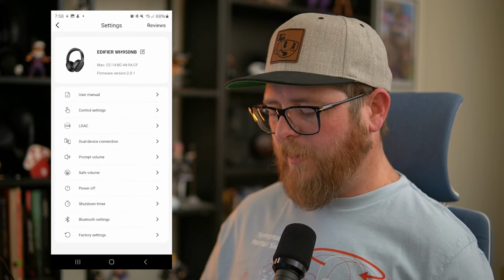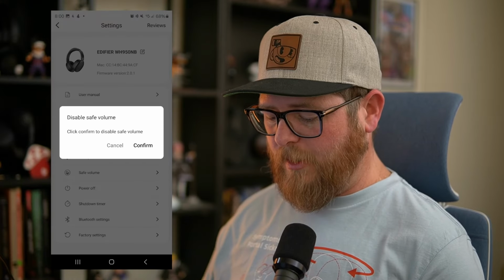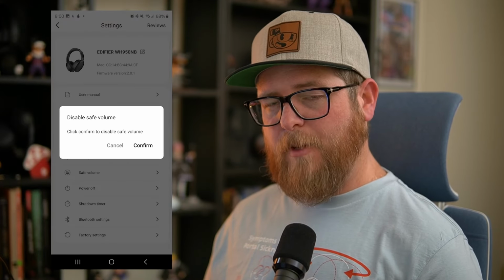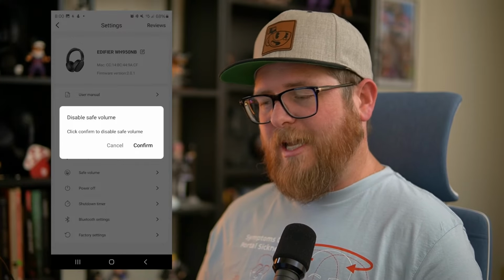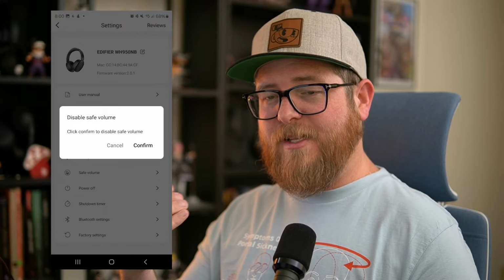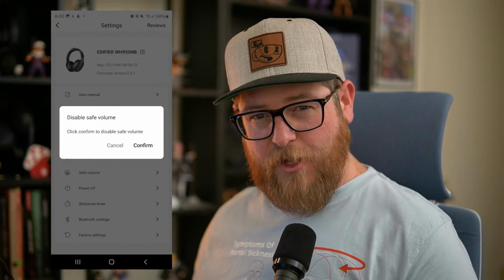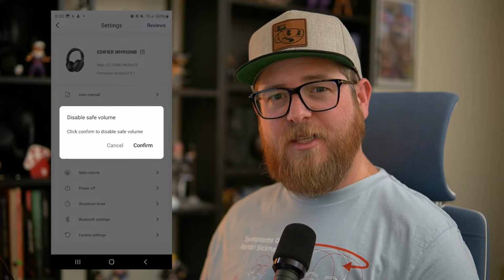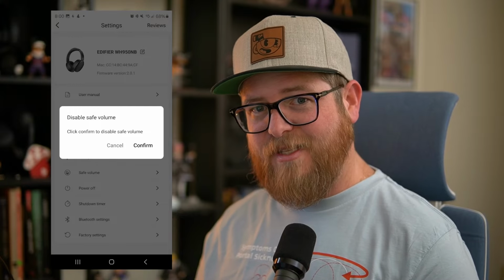We have prompt volume, and then we have safe volume. Safe volume, I highly recommend. You tap that, it's going to give you a little window pop up of, hey, do you want to enable or disable this? Basically what this does is it ensures that the headphone's not ever going to get to a volume that is going to be damaging for your ears. And for you young whippersnappers out there, I know that you oftentimes are probably listening way louder than you should. You should protect your ears. You don't need to blast this thing.